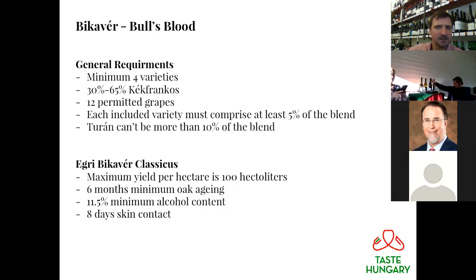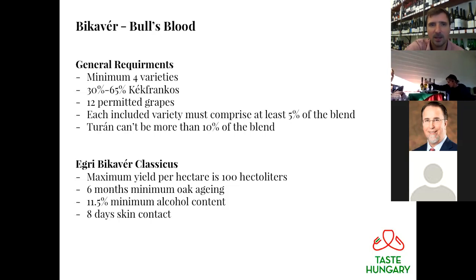There has to be at least four varieties in the blend. 30 to 65% of it has to be Kékfrankos. Kékfrankos is Hungary's most common red grape. More than 10% of our red production is Kékfrankos. And altogether, there are 12 permitted grapes that can go in this bottle. But the grape with the highest proportion has to be Kékfrankos and other local red varieties. And each of them, if you put a grape in it, you have to put at least 5%.